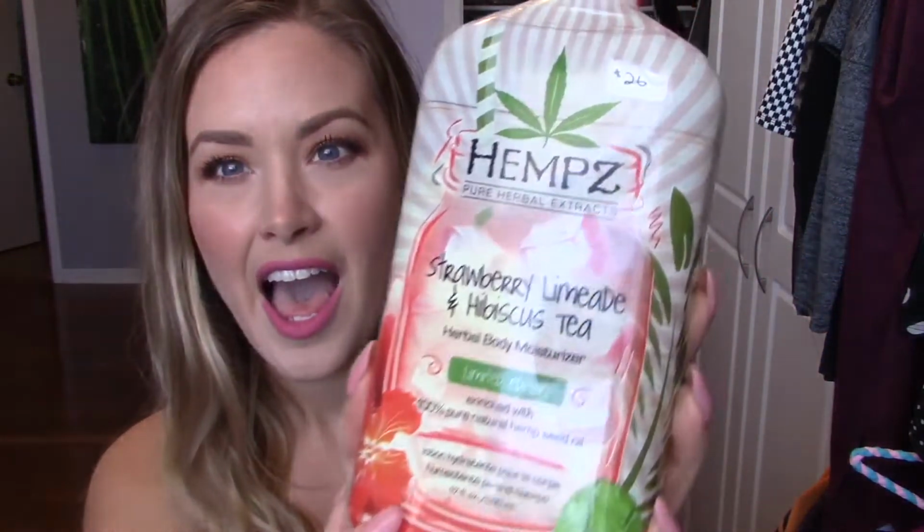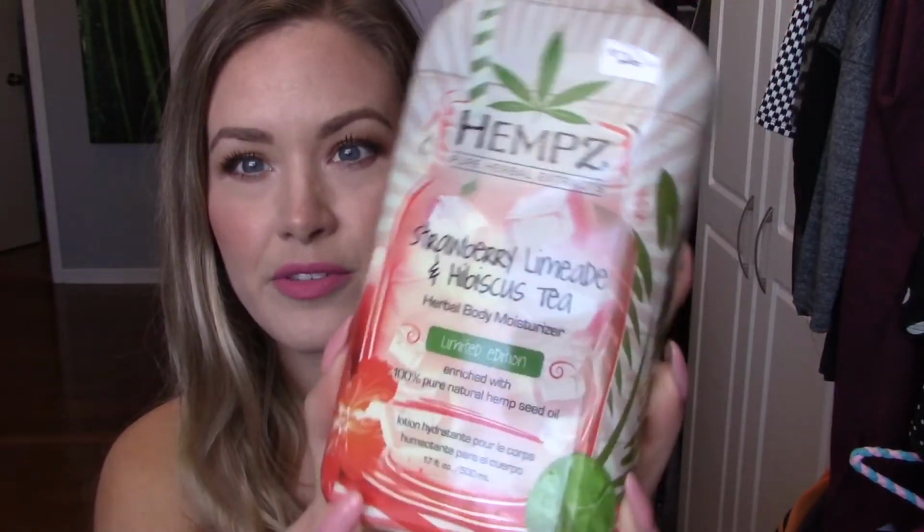First of all, I have the Hempz Strawberry, Limeade, and Hibiscus Tea Moisturizer. This was a limited edition that they did. I think I bought it for the packaging because the bottle was so different from what they normally have, but I really liked this. It smells so good. I love the Hempz lotion.